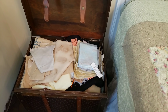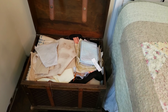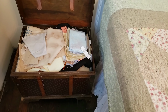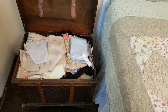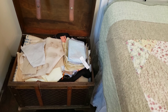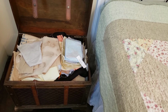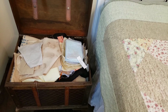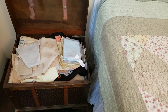There's all of my fabric. It is completely full of fabric. Excuse the baseboards, or lack thereof. We've not gotten to that part yet. The baseboards weren't exactly a priority when we were remodeling, so we've still got to do a few touches here and there. But what I'm going to do is go ahead and empty this and get all my fabric put in piles on the bed based on what kind it is, and then we'll go from there. See you in a bit.